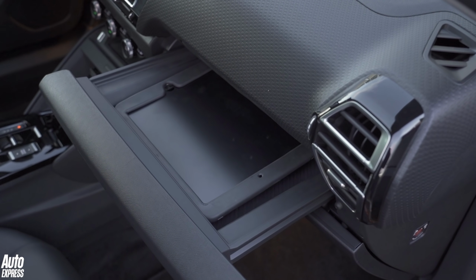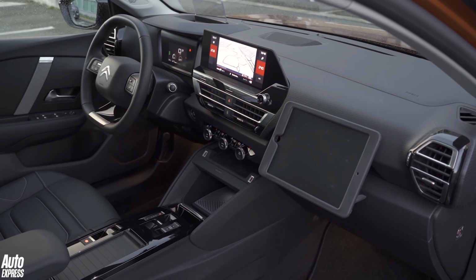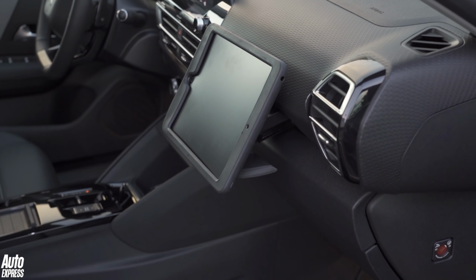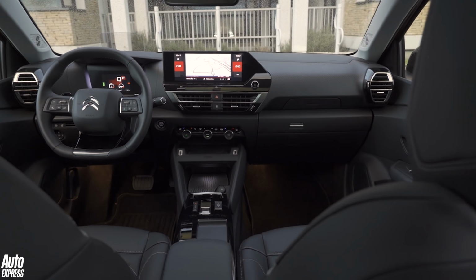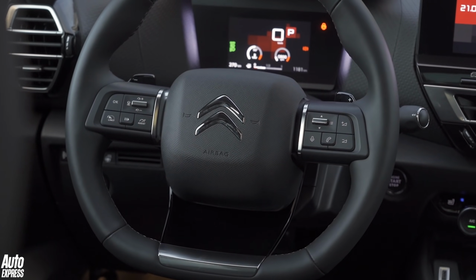Elsewhere in the cabin, our high-end test car had an unusual treatment around the glove box, with a secondary tray to store a tablet PC or iPad, and then a mount that slides out to allow it to be used while on the move. It looks quite a complex bit of engineering for the benefit of just the front passenger, and we're still not sure we'd want an additional display, potentially showing moving video or games, that far forward in the cabin.